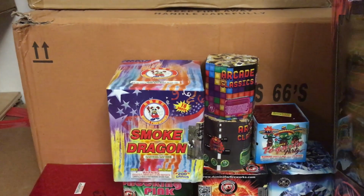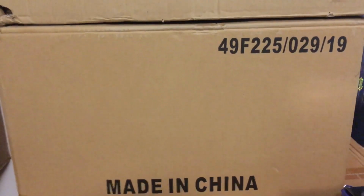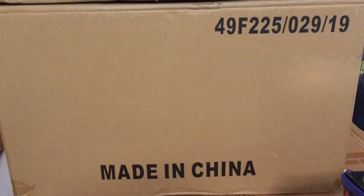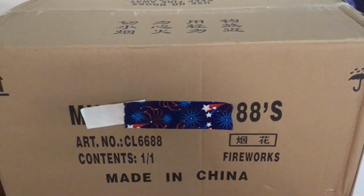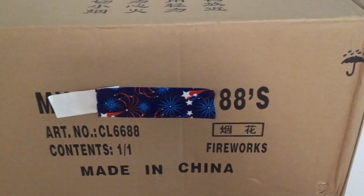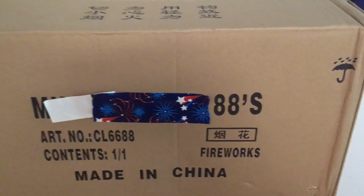This thing is just a beast, and it's just beautiful. This one here is the Power of the United States. It's 2-in-1, so that's a nice cake. It's 100 shot. I also got an 88 shot cake, which I've been looking forward to shooting myself. I saw somebody else do one of these in person, and I was blown away at its performance.